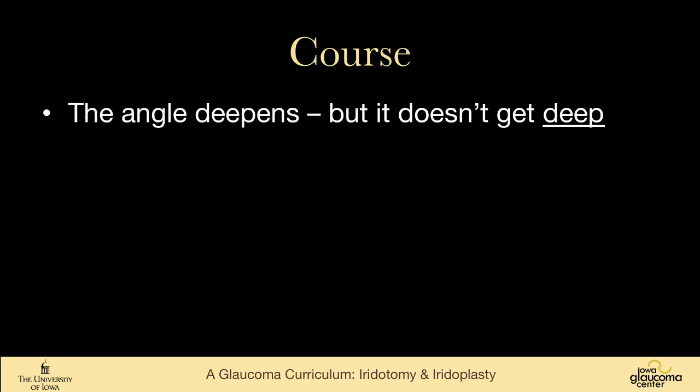It's important to know that the angle deepens, but it doesn't get deep. These people suddenly don't have deep angles like myopic patients. They still have small eyes and a relatively large lens for the size of their eye. This is just an example. This is a patient before and after laser iridotomy. You can see that by Van Herrick, the angle is very narrow. There's the iridotomy that was done with the YAG laser. And then afterwards, the angle is deeper, but it's not deep. It's not a grade 4 angle.